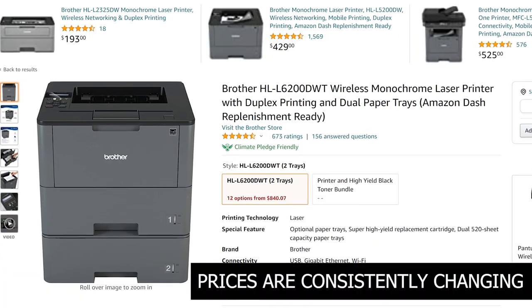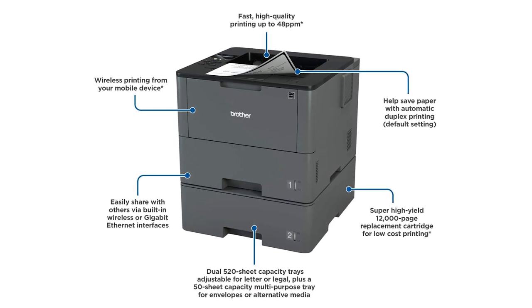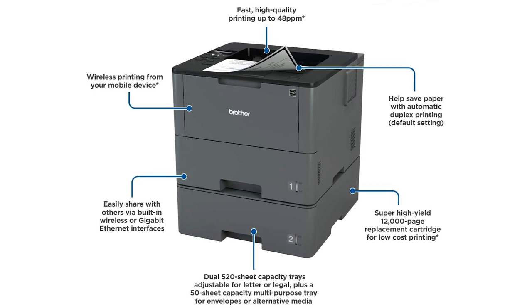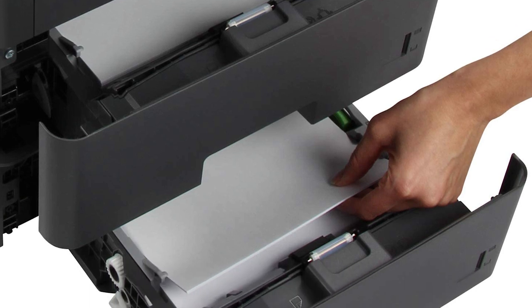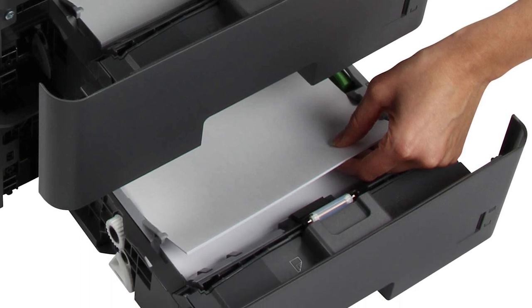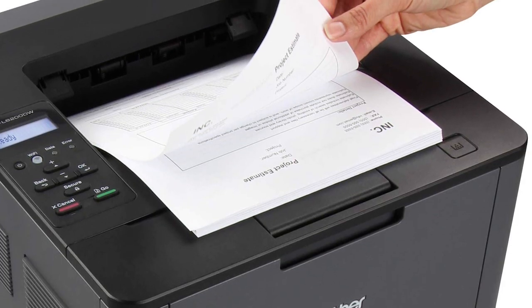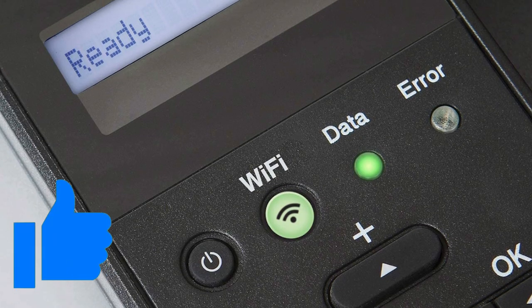Next on the list is the Brother HL-L6200DWT. It's a wireless monochrome laser printer. It prints letter and legal size paper, has a 48 PPM. It has dual adjustable 520 sheet capacity paper trays and a 50 sheet capacity multi-purpose tray. You can print from your mobile device via AirPrint, Google Cloud Print 2.0, Brother iPrint and Scan, and Wi-Fi Direct.